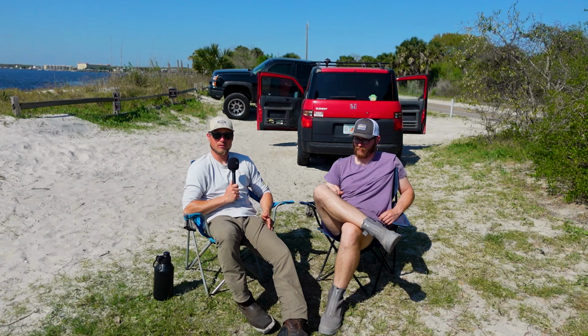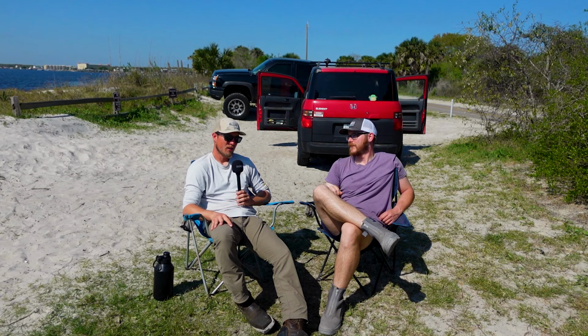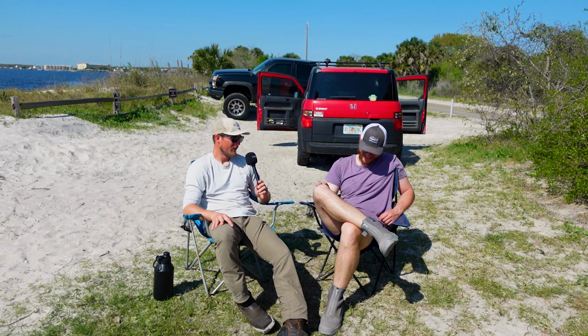Super comfy. But yeah, as you see, we caught some fish. We didn't even eat the fish today, we had so much food. It's always a good time when you're having cheeseburgers as an appetizer to the steak dinner. But we're going to wrap up.